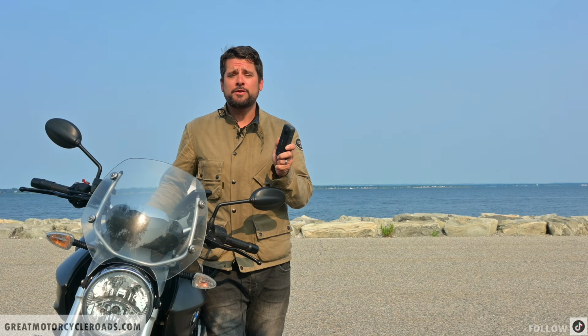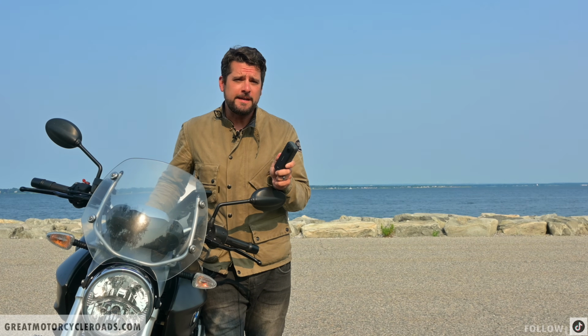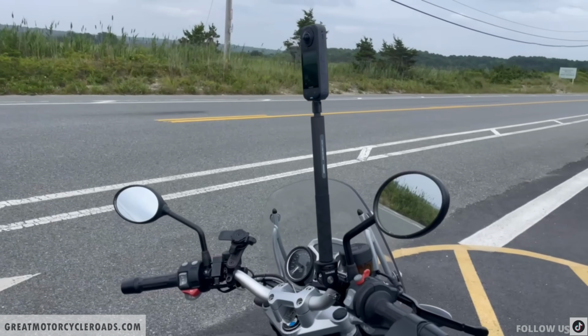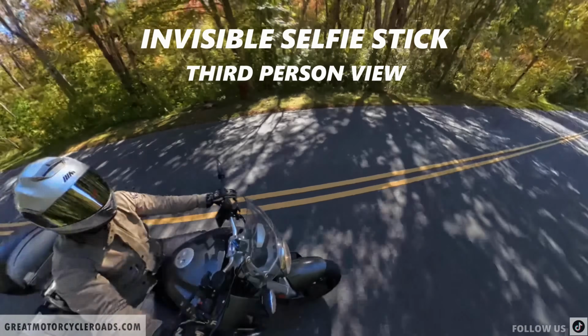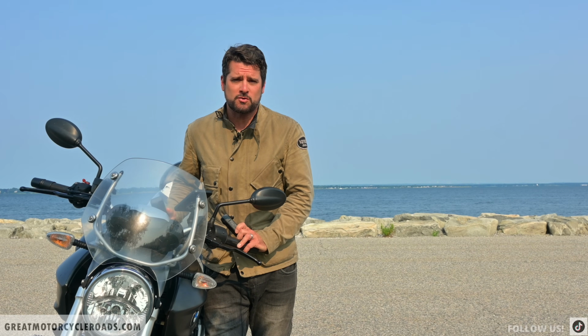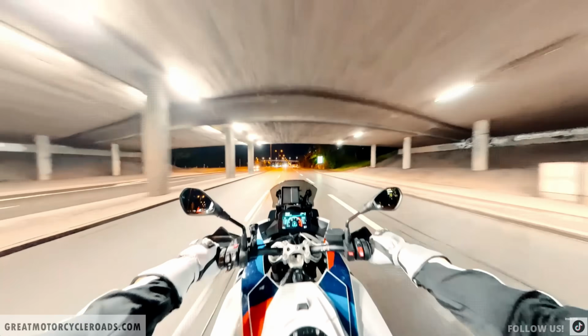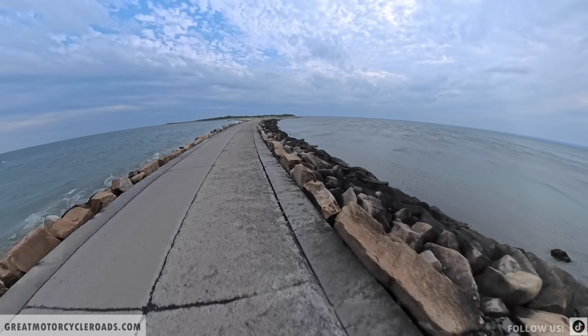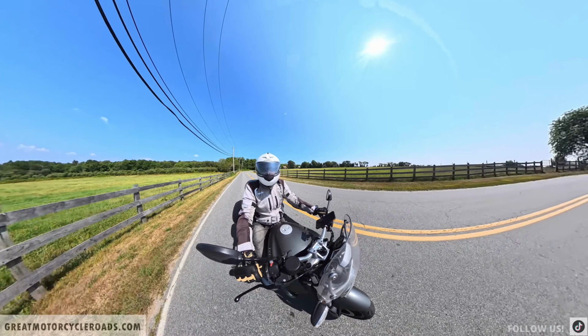The X4 is also pretty rugged. It's waterproof at 33 feet, and it pairs really well with practical accessories for motorcycle riding, like the invisible selfie stick, which is great for that drone-like footage. In my opinion, Insta360 has been making the best cameras for motorcycle rides, not only because of their versatility, but also all the amazing ways you can mount to get camera angles that you simply can't get on an iPhone or a simple point-and-shoot action camera.